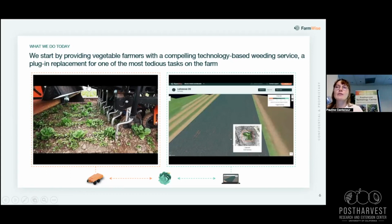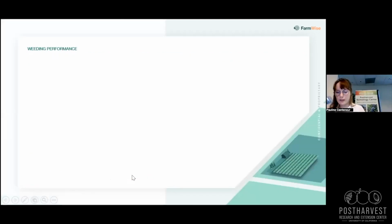I think monetizing ag data and making sure this data has value and that growers can act upon it is a big challenge, and a lot of companies are trying to make that happen and are not really successful. So it's a tough nut to crack, but it'd be too bad not to give it back to them. So that's what we're playing with these days.